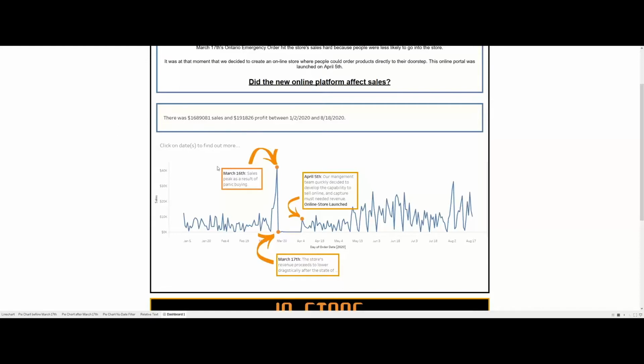Okay, so one feature of this dashboard that we have here is some relative text at the top. You can see the total sales here is $1.6 million with $190,000 in profit between January 2nd and today. One thing about this dashboard is that if a user selects different points on our line chart, these numbers are actually going to change. So I'm going to show you guys how to make these numbers relative to what you selected on your dashboard.